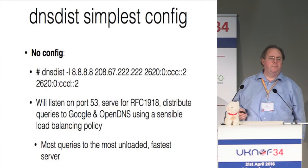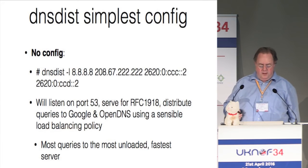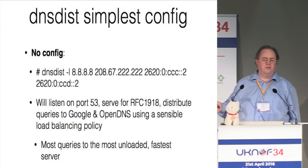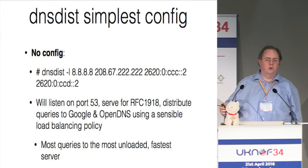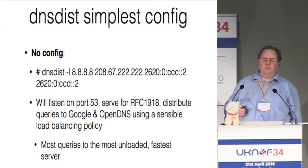This is the simplest configuration. If you just say, okay, I just want to accept traffic here and I want to move it to there, you listen on one IP address and you forward traffic to these other IP addresses and you're done. This gives you a working load balancer with sensible load balancing policies. So while dnsdist is crazy powerful, if you just want to have some load balancing, enter the IP address on which you want to listen, where you want to forward to, and you are done.